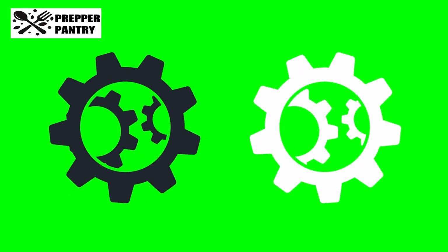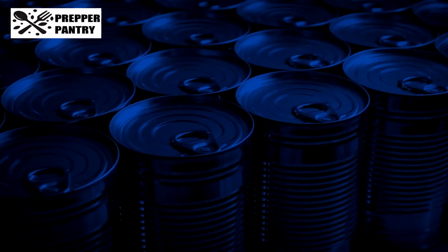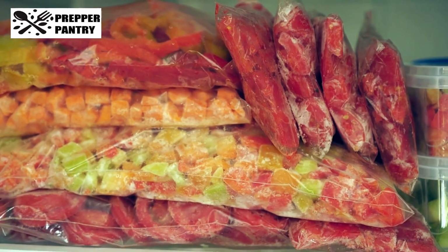Before we talk about high-tech gadgets and advanced survival tools, let's get down to the core of prepping: food. When disaster strikes, the first thing you'll notice disappearing from store shelves is food. But here's the good news. Amazon has just released some of the most reliable, long-lasting food storage options, and they're not what you'd expect. Item 1. Long-lasting food storage.